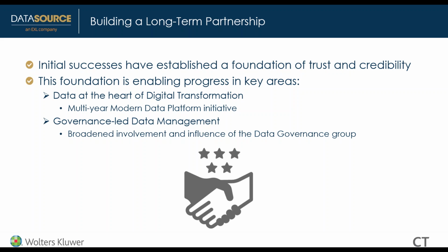Two of the things that we're partnering on right now and into next year are data at the heart of digital transformation. CT has some ambitious goals from a business perspective, and we're helping you all to better understand and map what data capabilities you need to drive those business objectives. Where does the maturity of these capabilities exist today? Where do they need to be in order to meet your goals? And what is the specific plan to move the ball forward in each of those areas? So that's a super exciting area that we're focusing on.